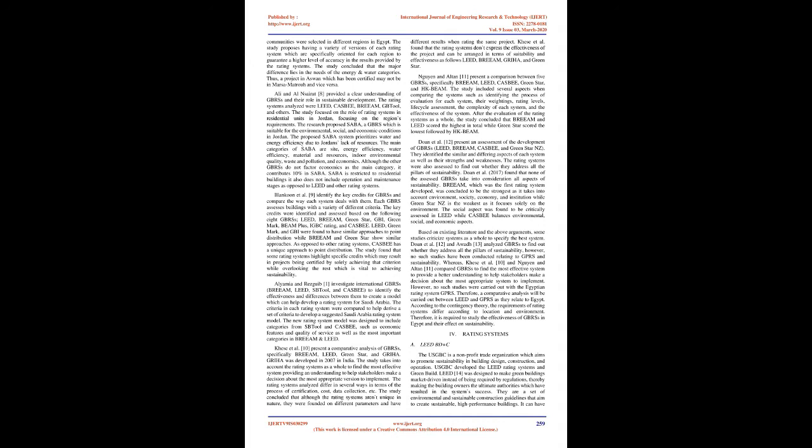Nguyen and Alton 11 present a comparison between 5 GBRSs, specifically BREEAM, LEED, CASB, Green Star, and HK Beam. The study included several aspects when comparing the systems, such as identifying the process of evaluation for each system, their weightings, rating levels, life cycle assessment, the complexity of each system, and the effectiveness of the system. After the evaluation of the rating systems as a whole, the study concluded that BREEAM and LEED scored the highest in total while Green Star scored the lowest, followed by HK Beam.